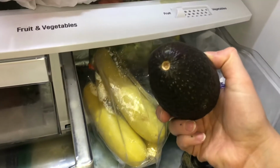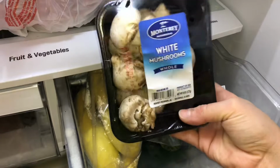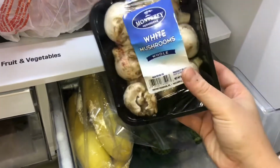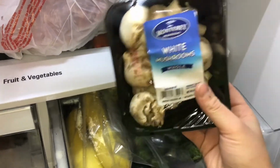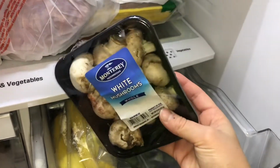I also picked up an avocado. I only got one since I have so many other things, and I don't want it to go bad. If I need more throughout the week, I will get it. And I picked up some mushrooms. I like to put these in my omelets, and I haven't been doing it this time around, so I was like, I miss mushrooms. I'm going to pick them up.